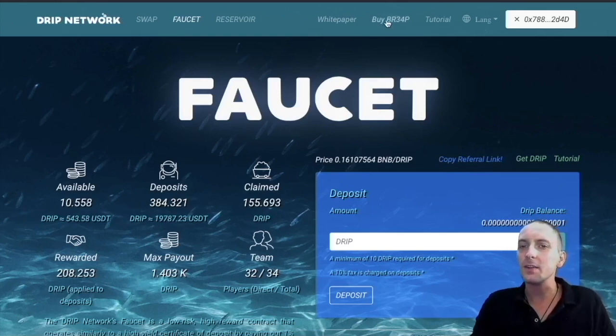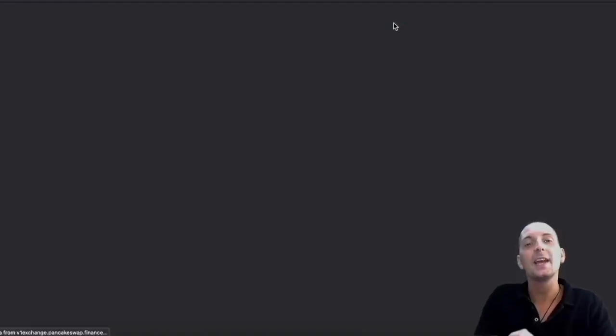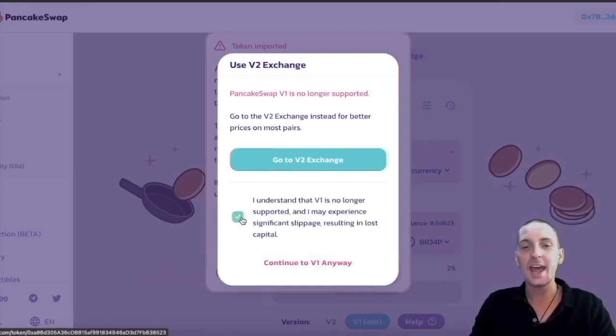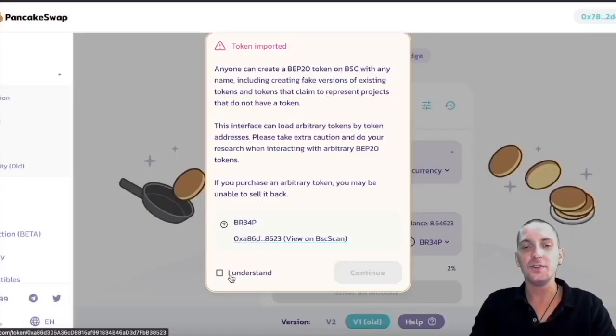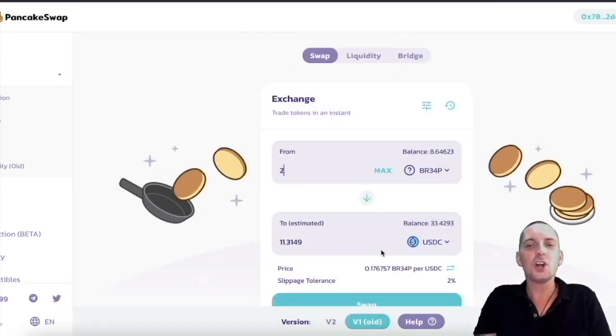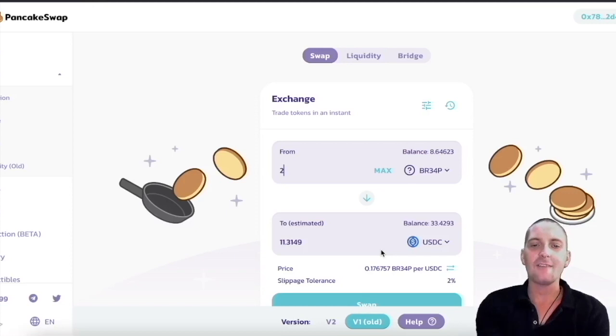You can go up here on the website, they recently added it. You go to Buy BREEP, click that, and it will take you to PancakeSwap. But BREEP was never put onto version 2 of PancakeSwap. It's still sitting in version 1. So you will be presented with this screen here. Just say, I understand that this is V1, continue to V1, and say you understand again. The price of 2 BREEP at the moment is $11, so you're at about $5.5 to $5.6 per BREEP.